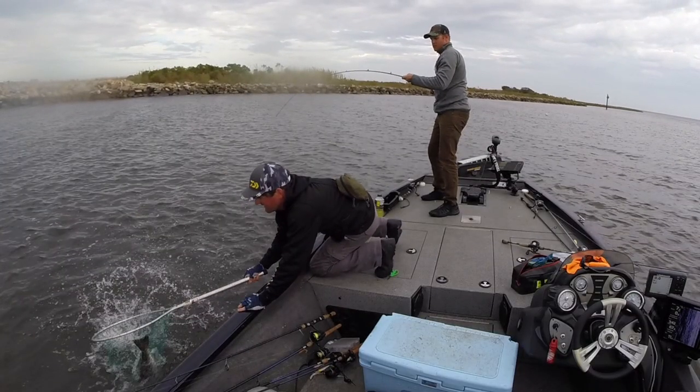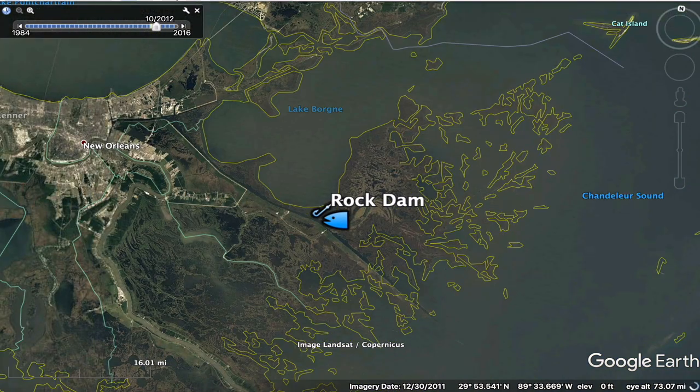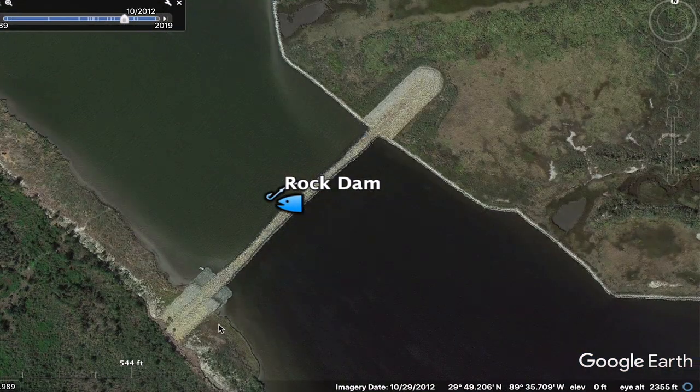Now, before we jump into all that, we need to back up and take a look at how we got here in the first place and where exactly we're fishing. The spot we're fishing is the Rock Dam in Hopedale, Louisiana. It's a giant pile of rocks that was put in place in 2009 to block tidal flow down the Mississippi River Gulf outlet. It's a well-known fishing destination that, under the right conditions, can be a really good fishing spot.